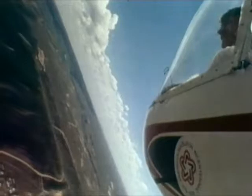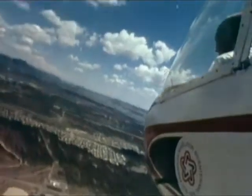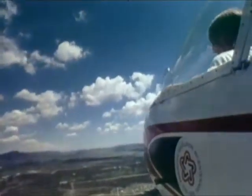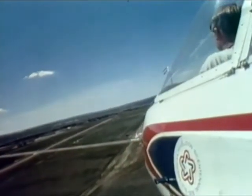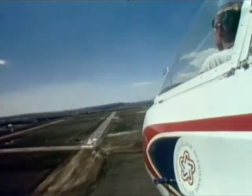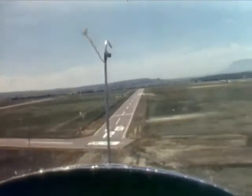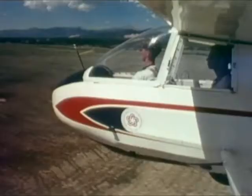Okay, your bank is too high and you overshot. Your nose is too low and your speed's climbing. Fly the plane. Don't let the plane fly you. We keep our speed up and our position by using spoilers to slow us down, and nose position. Down for faster, up for slower. Hold about 57. Keep those wings level. Watch your aim point.